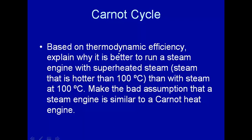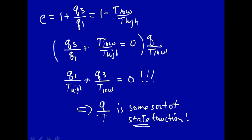And finally, based on thermodynamic efficiency, explain why it is better to run a steam engine with superheated steam, which is hotter than 100 degrees, than with steam at 100 degrees, and make the bad assumption that a steam engine is similar to a Carnot heat engine. All right, well, we already answered that question here.